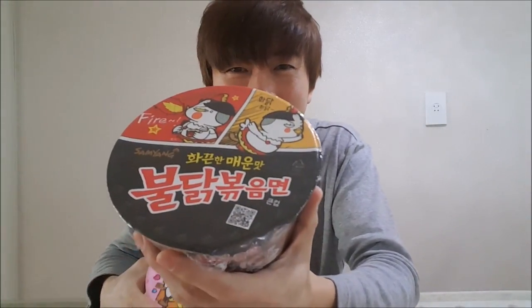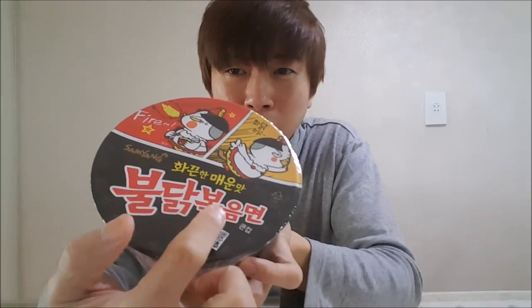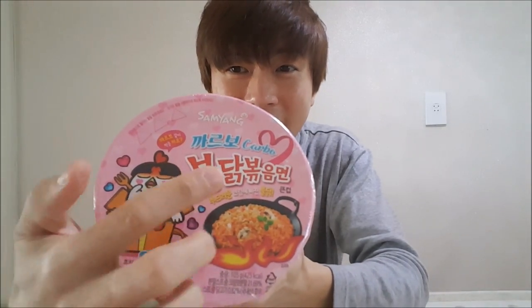Like, all of you know what this is, right? Arguably the most spicy instant noodle in the world, the 불닭볶음면, right? You would have seen a lot of review videos about this noodle, and foreigners eating and crying, just eat and cry, you know, over this. But today, as I was walking by a convenience shop, a Pyeongnijeom, I saw a pink color version of this noodle, 불닭볶음면, same guy, and you know this beautiful, cute heart here.